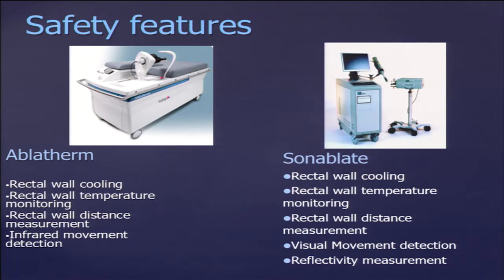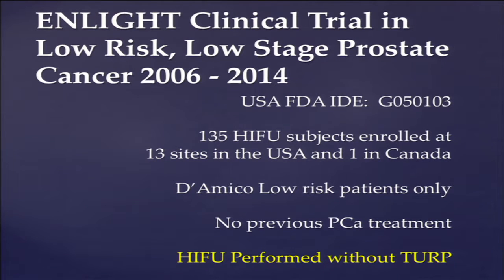Well, it just so happened at this very point in time, in 2006, low-risk, low-stage prostate cancer was the study subject for the registration trial for the Ablatherm device. And at Duke, we were encouraged to participate. We gladly did so and became the lead site for this study, which ultimately completed its enrollment in 2010 and closed in 2014. This was a registration trial for the 510K de novo application for the Ablatherm approval that occurred in the fall of 2015.